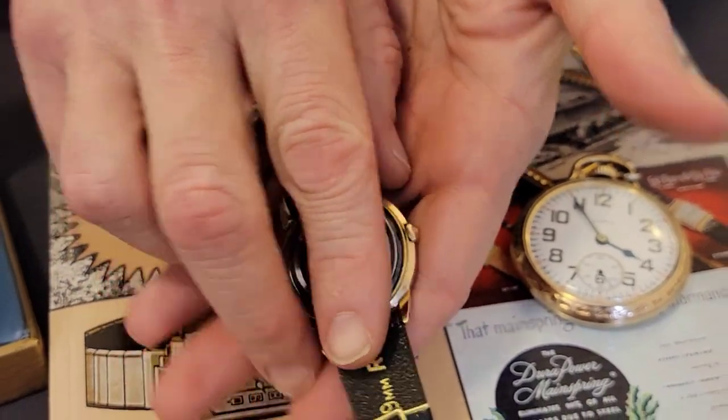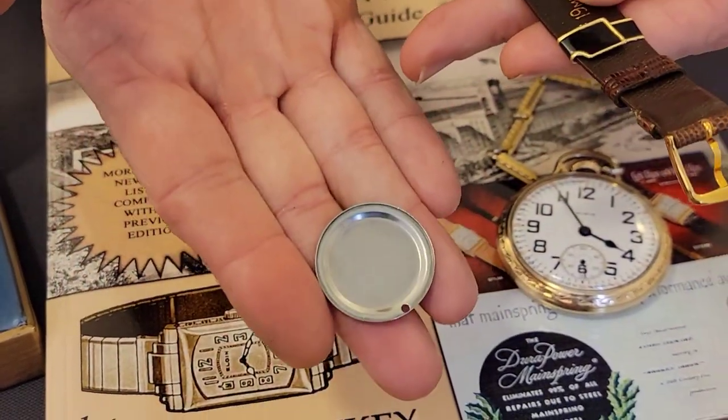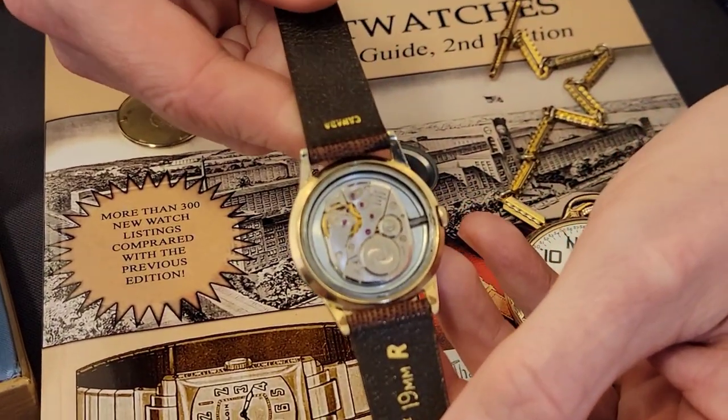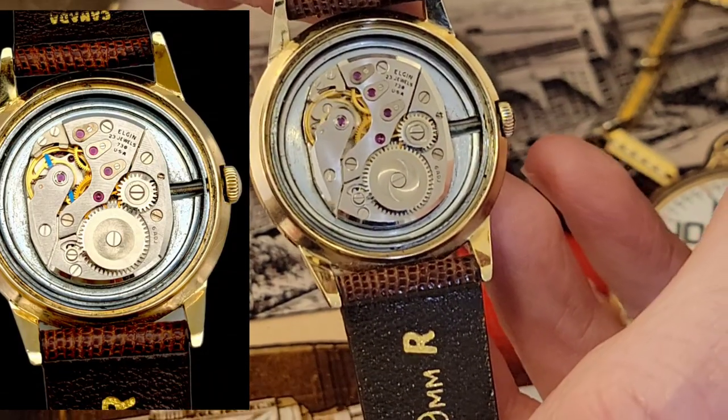So here it comes. So there's the shield. It simply snaps in. And there it is, guys. Hopefully you guys can see that. That is the caliber 730A.